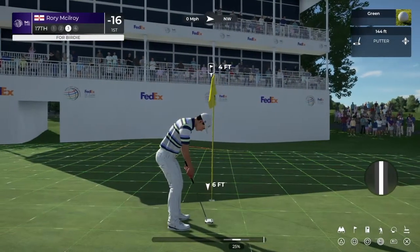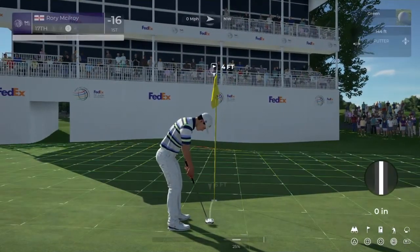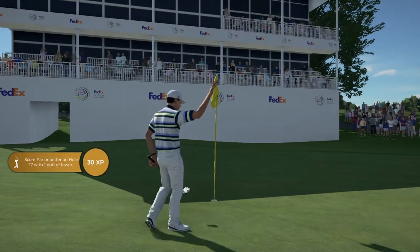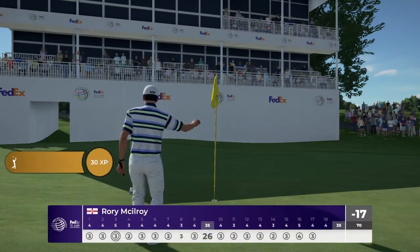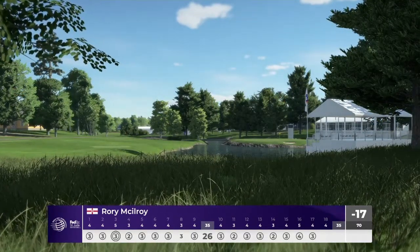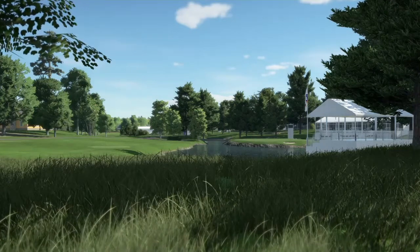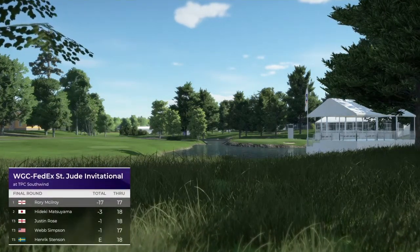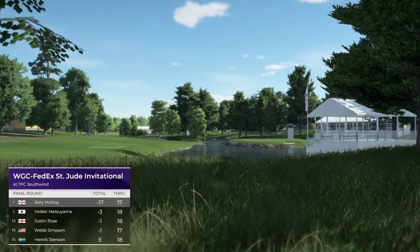Well, that certainly makes putting a lot easier when you can hit a shot like that. This putt's about 4 feet from the hole. Always nice to hold those for a birdie. Still in the lead now after that hole. And I don't give the rest of the field much hope today. Our leader is way out in front in this final round.